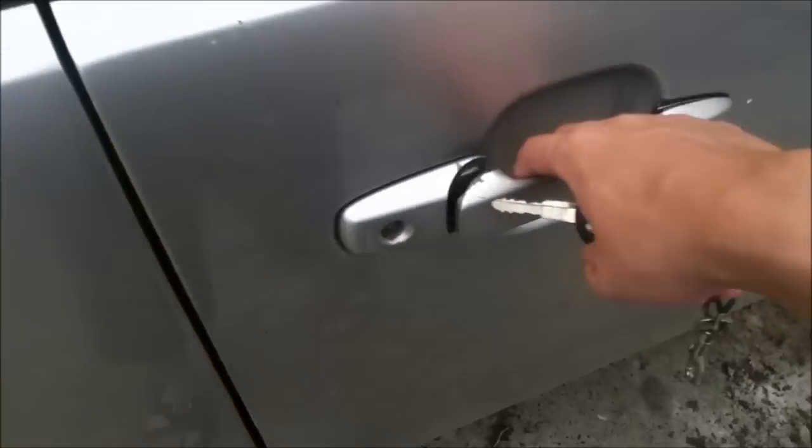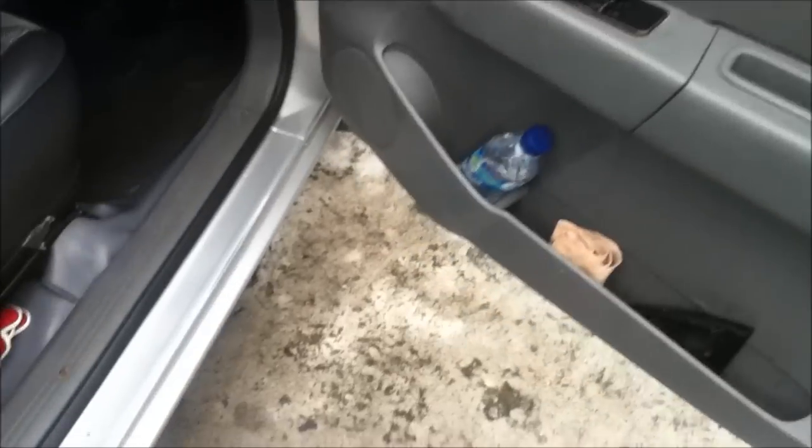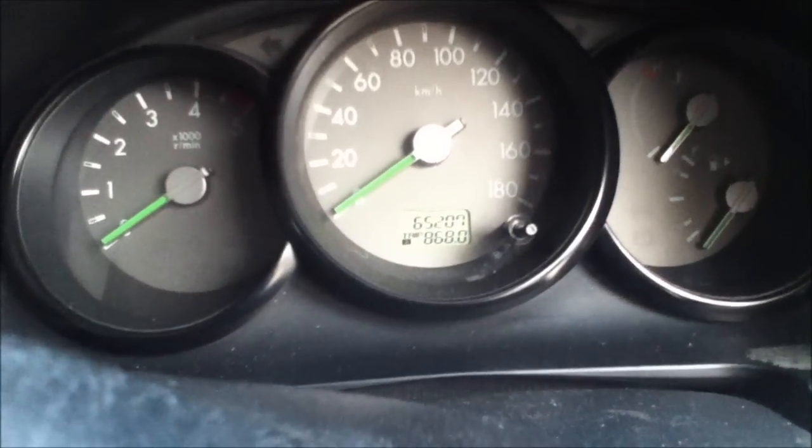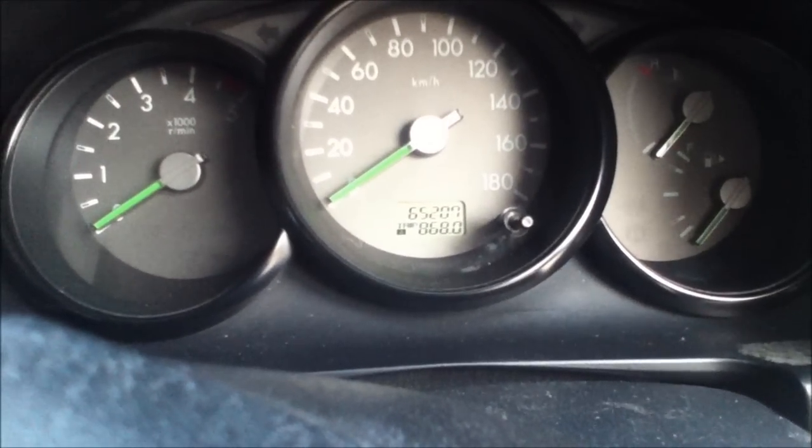So for the exterior, black leather and coat interior, fully manual driver seat. The key. By the way, this car has 65,207 kilometers only.